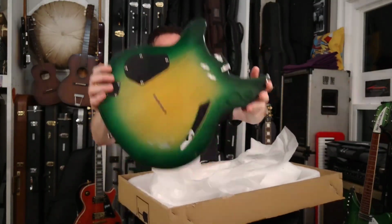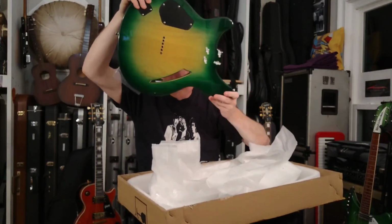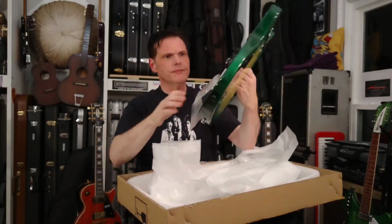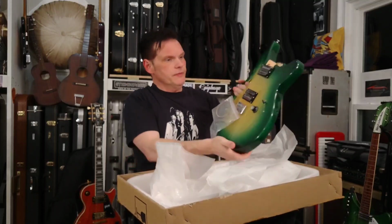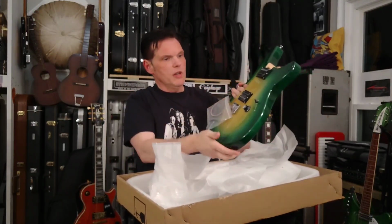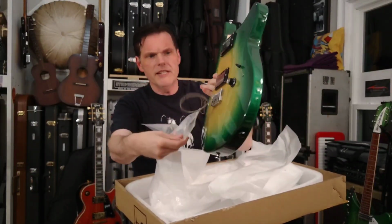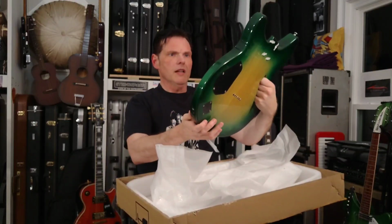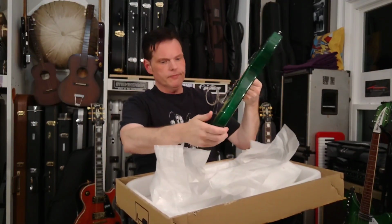Here's the back of our body. As you can see, I opted for a through the body hole. The F-hole makes kind of a nice handle. Finish looks really good. Got our two humbuckers, our basically Hipshot styled bridge, one volume, three position switch.